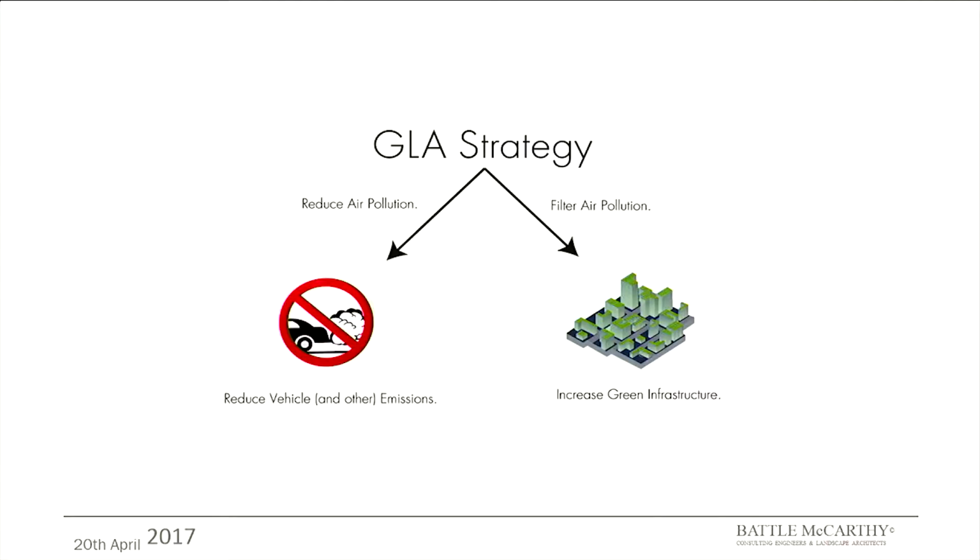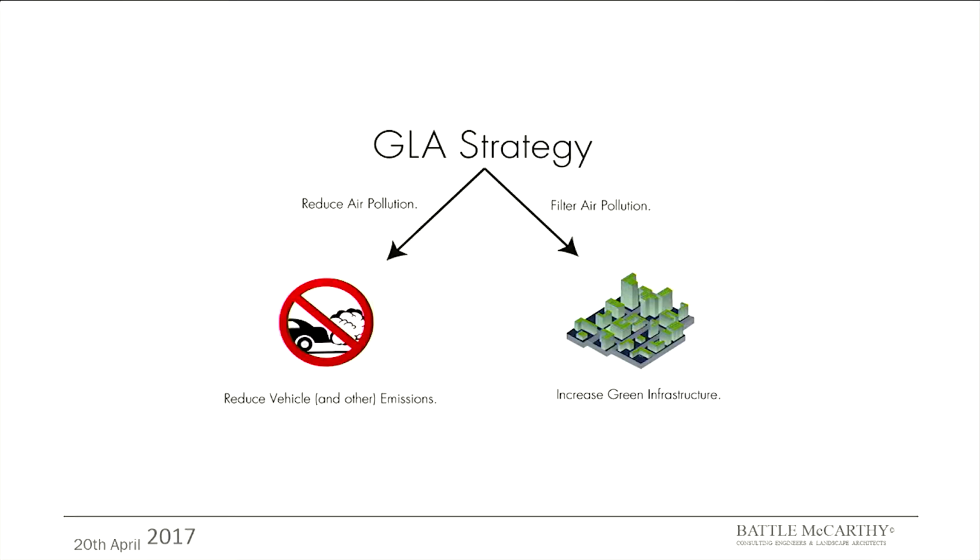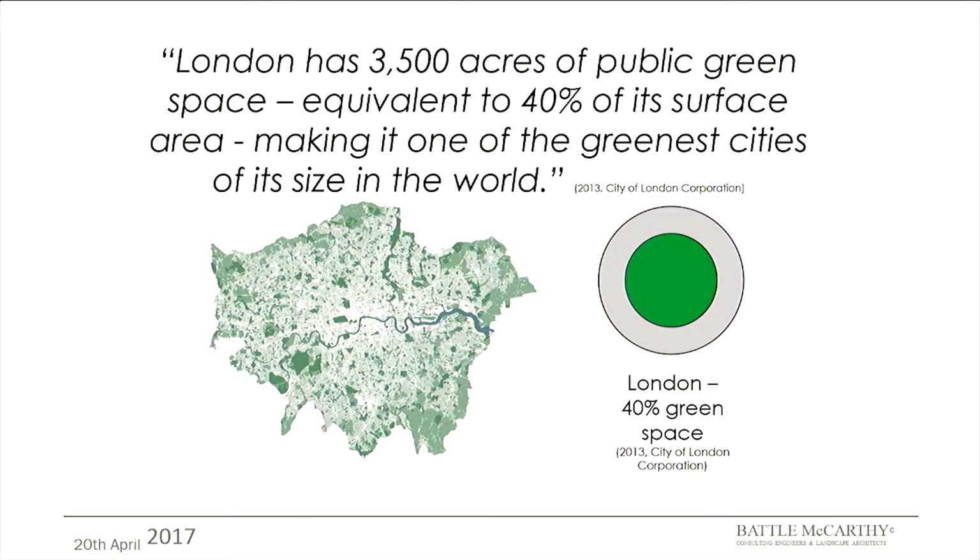So we go back to something we feel comfortable about: yes, of course we should reduce emissions, and the main GLA strategy is about green infrastructure, which is everything: a road, a roof, a wall, and more of it. We're very lucky because we've already got loads. 40% of London is green, where Paris is 10% and Dubai is a couple of feet, in comparison. So we're going to be the first city with better air than any other city in the world.